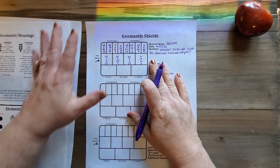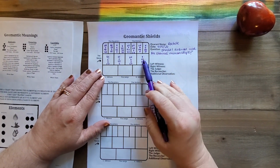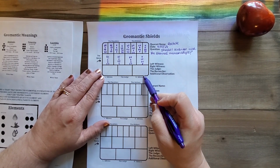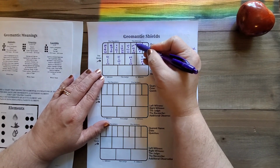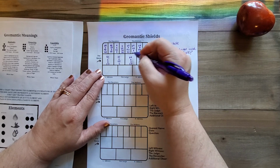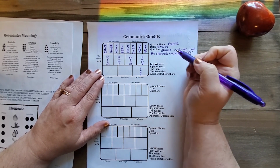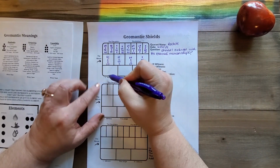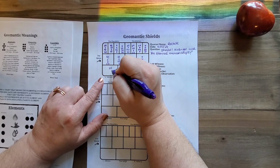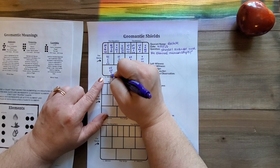These are all geomantic figures. There are 16 geomantic figures. So now we're going to take our first and second niece to make our right witness. We're going to do the exact same process that we did here, combining these two to make one. So we've got odd, odd, odd, and odd. We're going to do the same with the left witness, combining them. So we've got even, even, odd, and odd.